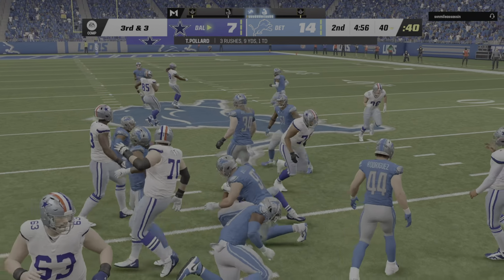Prescott. Open man layup. It's complete. And he is out of bounds inside the 35. Well, that's one way to convert on 3rd down, picking up 26 yards. So the ball moves into Lion territory now. Here's 1st and 10, down at the 33.